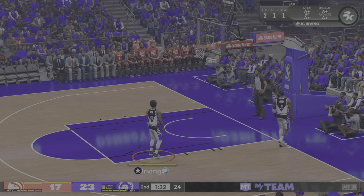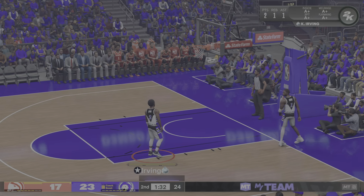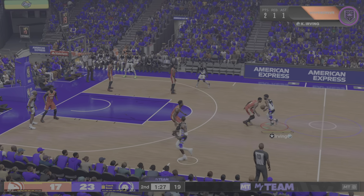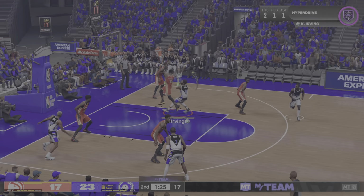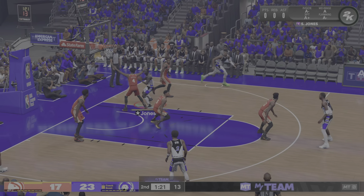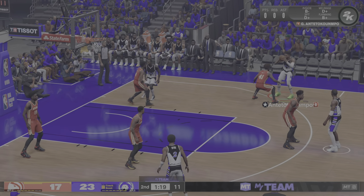A different look for Miami. Antetokounmpo's checked in for Tatum. Jones comes in for Pippen. And Irving subbed in for Derrick Rose. Here's Irving driving to the basket. Here's Jones. Outside, Antetokounmpo.